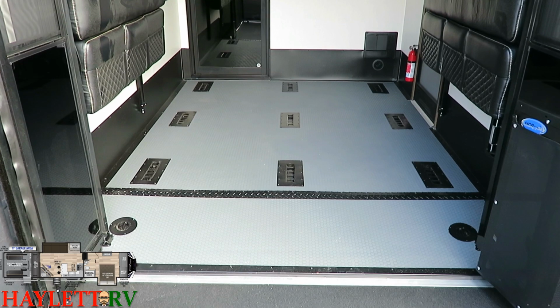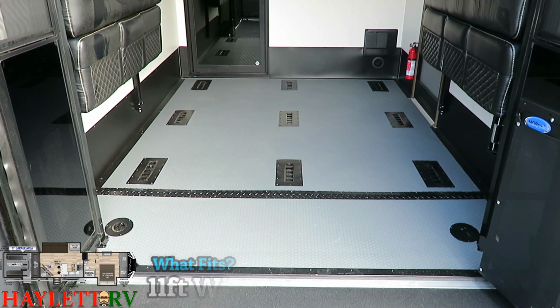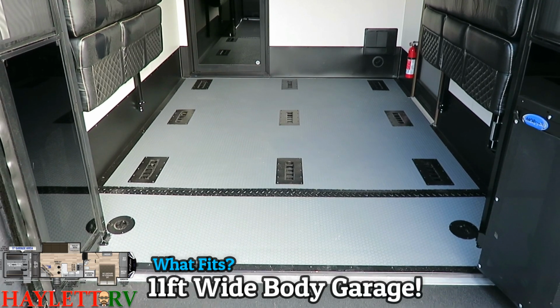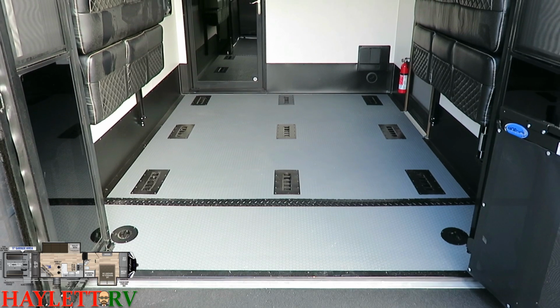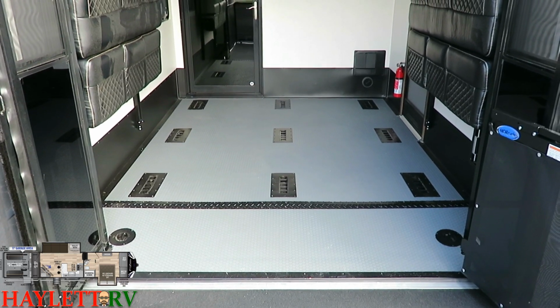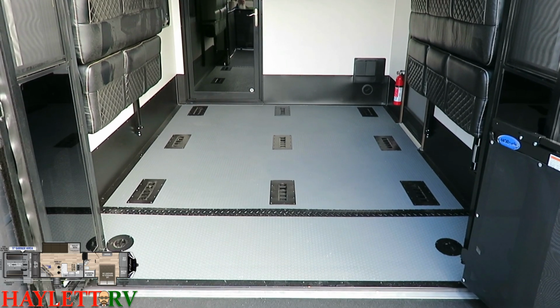But first, a very important thing to hit on, the fact that people want to know, what can I put in this thing? This is an 11-foot garage that will handle most anything you're going to throw at it. Unless you've got an extended 4-seater side-by-side or something like that, you're going to be okay here. So if it's a golf cart, a 2-seat side-by-side, anything like that, you're going to be just fine.